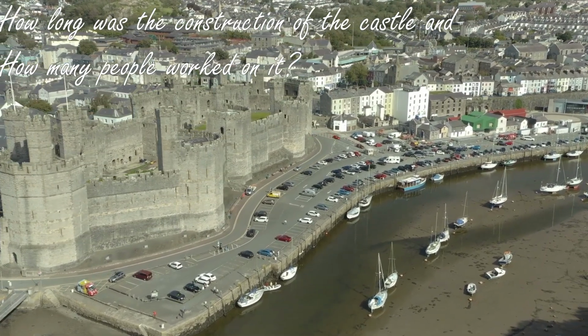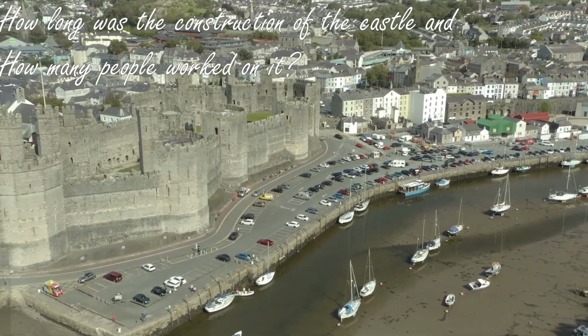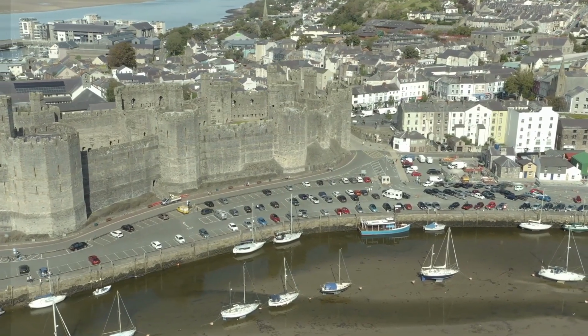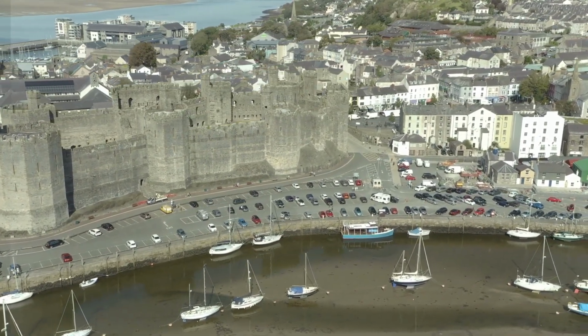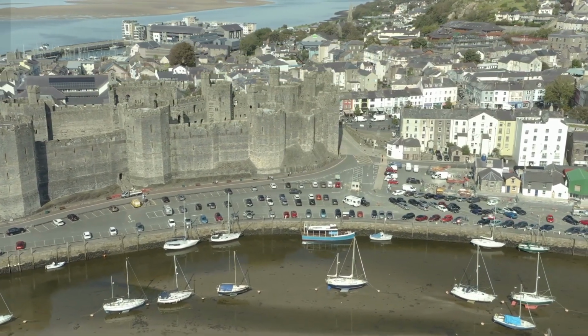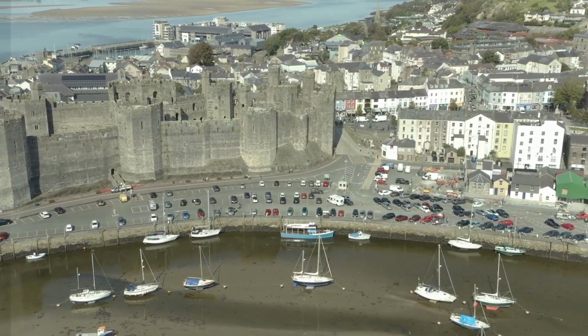How long was the construction of the castle, and how many people worked on it? Unfortunately, we don't know the exact number, but we do know that hundreds of tradesmen and craftsmen worked on the castle, with timber shipped from Liverpool and Anglesey, and with labourers even coming from London. It wasn't just a huge cost to make the castle impressive, it was also completed within 5 years, which was incredibly quick at that time.